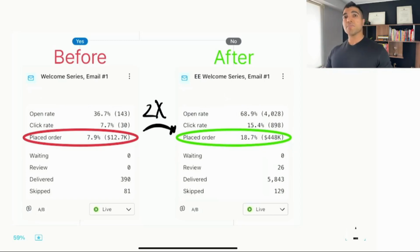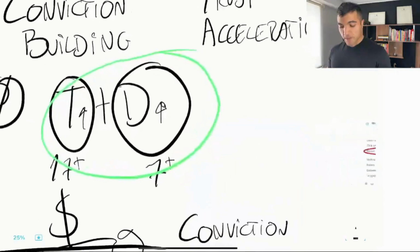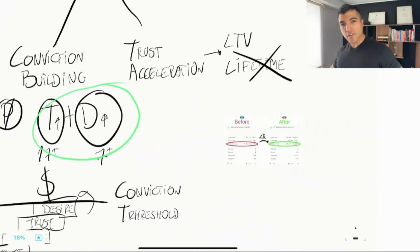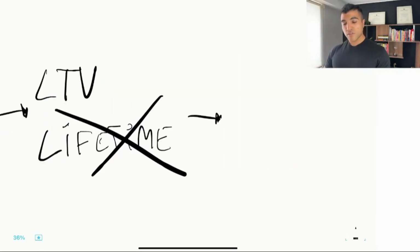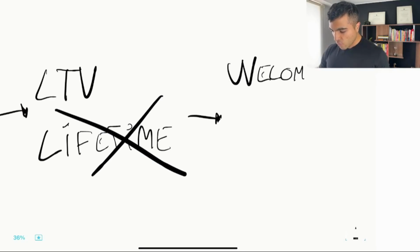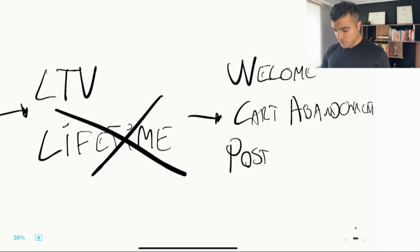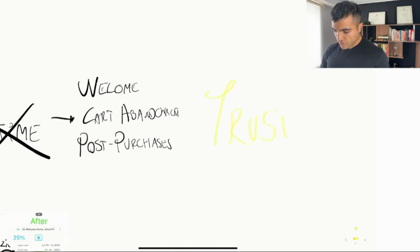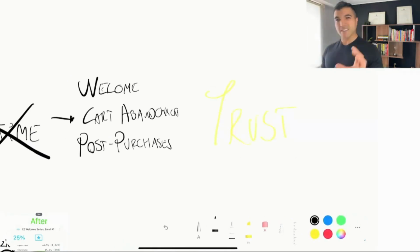So trust acceleration is simply aiming to gain the trust as soon as possible. And again, there are plenty of ways to build trust. So we have to pick 2 or 3 at most and double down on those as soon as someone joins our list. So trust acceleration means painting your welcome flow, your cart abandonment flow, and even your post-purchase flows to get repeat purchases with trust. Let me show you an example to drive this home.